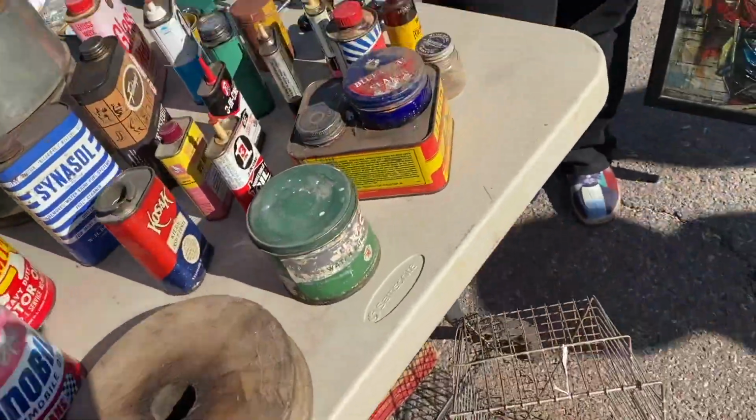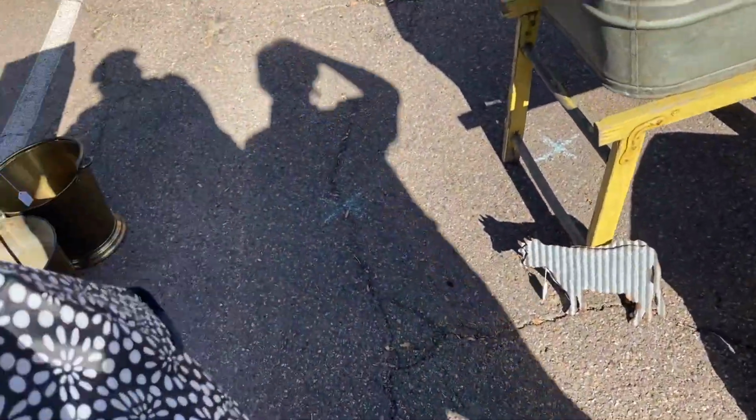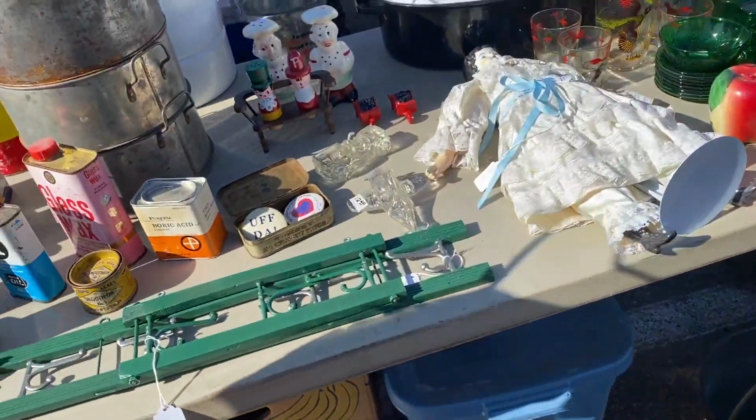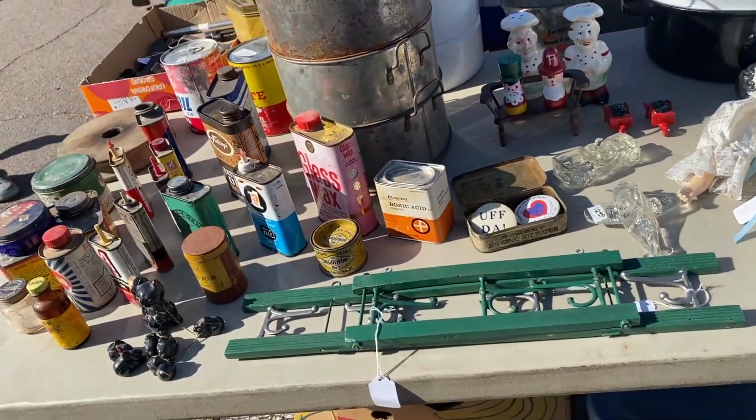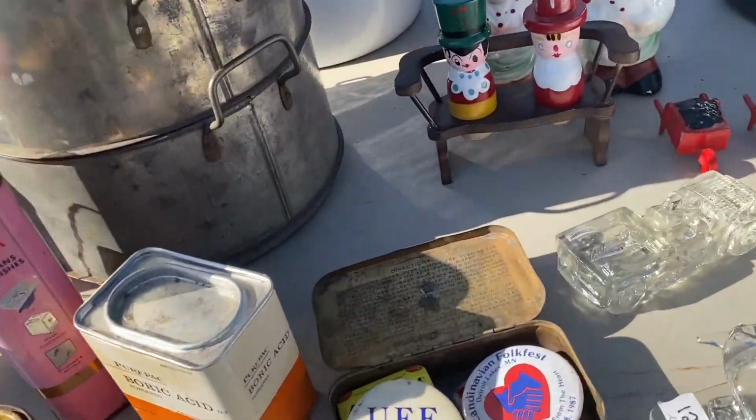We're looking for you. I'm glad you found me. We were waiting over there. We thought you were going to join us. Well, I stopped at that one booth and bought a lot from him. The prices were right, and it was my kind of stuff.